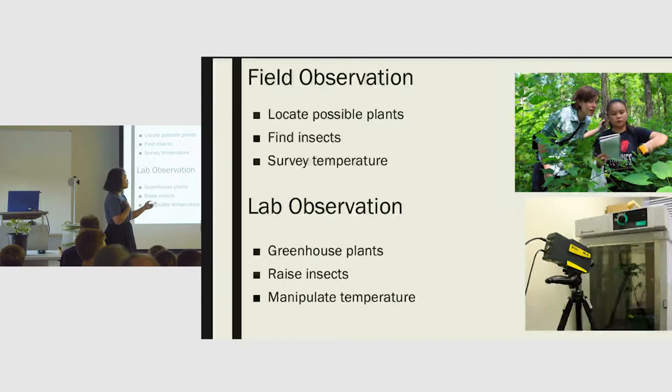What I'm most interested in is the temperature effects on mating calls. So how does temperature change them, or do they keep the same? Do they not like to call at certain temperatures, or do they like to call at these certain temperatures?